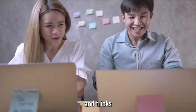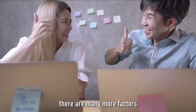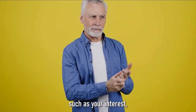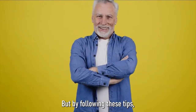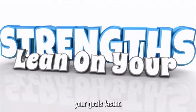These are some of the tips and tricks that will help you learn anything fast. Of course, there are many more factors that influence your learning ability, such as your interest, motivation, attitude, environment, etc. But by following these tips, you will be able to accelerate your learning process and achieve your goals faster.